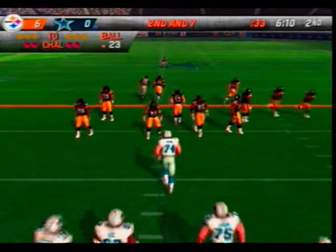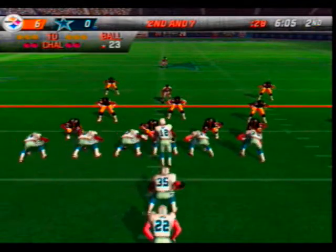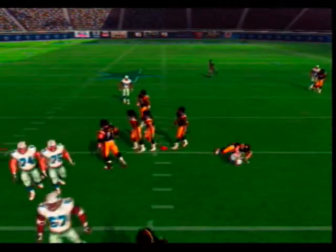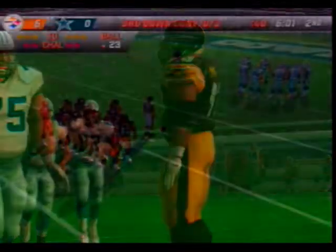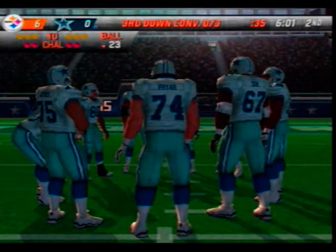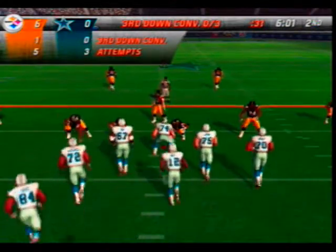Second and seven. Ball on the 23-yard line. Lang lines up behind his fullback. Gets the pass off. Incomplete pass. He had to unload that pass in a hurry. Yeah, he felt those guys closing in and gunned the ball out of there. Here are the numbers when it comes to third down conversions.